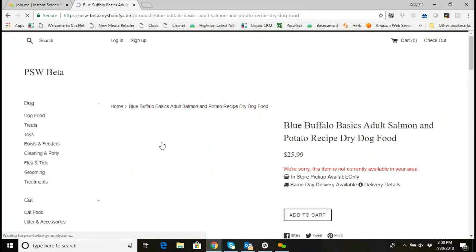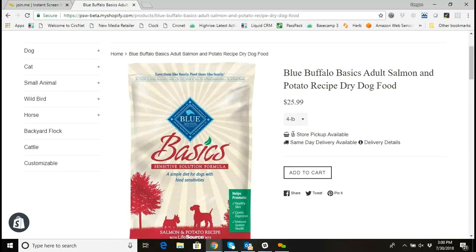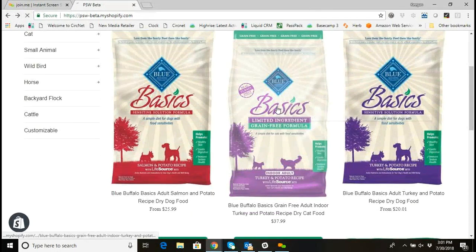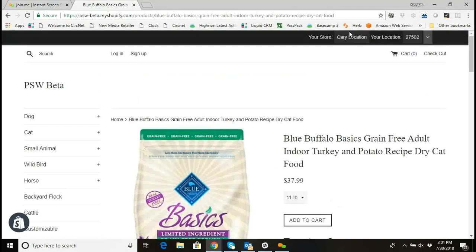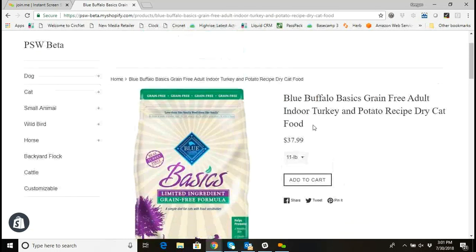So I'm first going to check this Blue Buffalo, and I'm going to see here on the product page for this product, I have in-store pickup available and I have same-day delivery available. Now, just to compare that, I'm going to go back and look at the product right next to it, and I'll see that I do not have store pickup available to me at my store location, which is the Cary location. So for this product, I would only have delivery or only have shipping available to me.